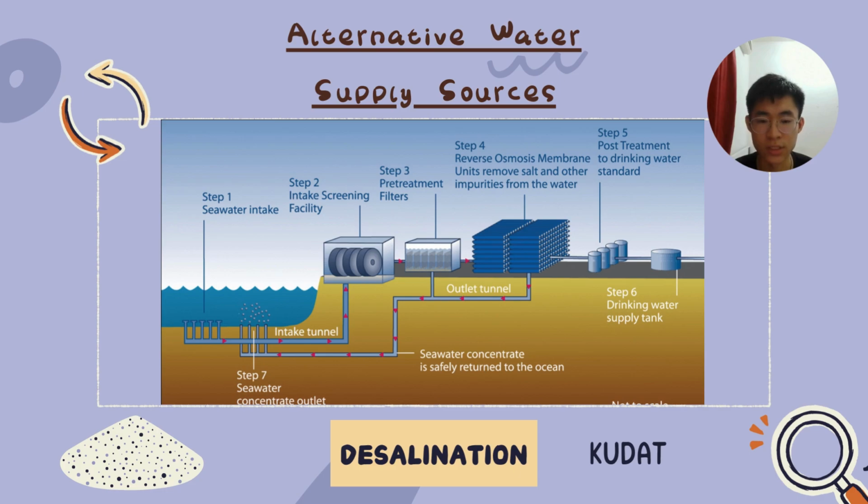Initially, the seawater is extracted and passes through a pretreatment filter to filter out large particles such as pollen or dust, then is polished to remove any tiny particles like bacteria. The salts and other impurities are removed by a reverse osmosis membrane, while the rejected salty water goes back to the ocean through the outlet tunnel. Minerals like magnesium, calcium, and fluorine are added to reach drinking water standard, and the water is finally filled into the drinking water supply tank to be consumed by the consumer.